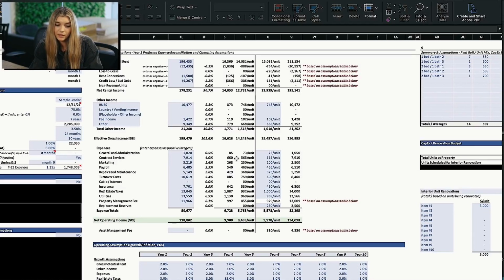And then, like I was saying, looking at those financials, I would also want to see, maybe are we paying too much for something? So like I said, revisiting the contract services at $565, maybe how can we be saving money there? Or turnover costs, why are we at $759 per unit? What are they putting into that? Going back to the broker, what exactly are they doing on these turns, and just adjusting from there.